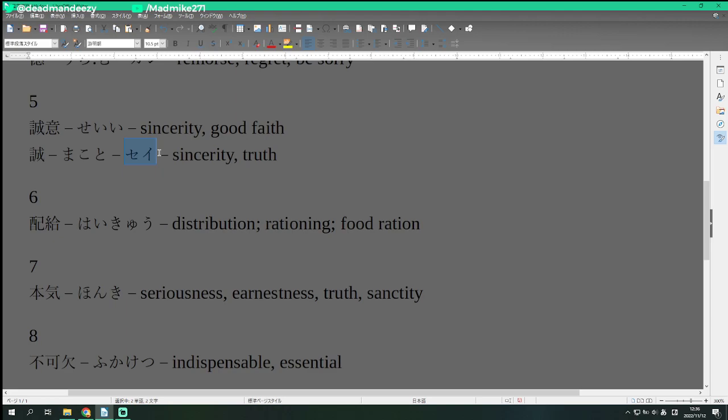with a sincere person. If you are a sincere person, your words become actions. A sincere person has their words become actions. Makoto or sei. A sincere or truthful person has their words become actions. Makoto or sei is sincerity or truth.